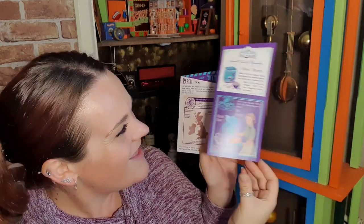We did get this as well. So how to send your parcel, guide to parcel and letter services. So this is obviously for the Dragonling Postal Service, which is really cool. Royal Mail, for instance, I've got one of their leaflets and it tells me about parcel weights and things like that. So it's the same sort of thing. Oh my days, they're thinking of everything. The little details are absolutely amazing.